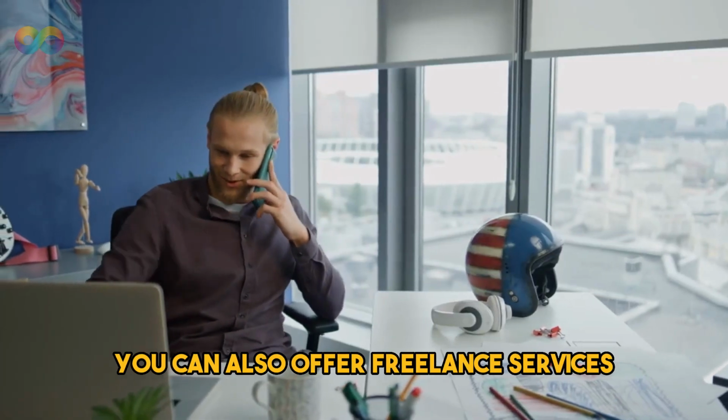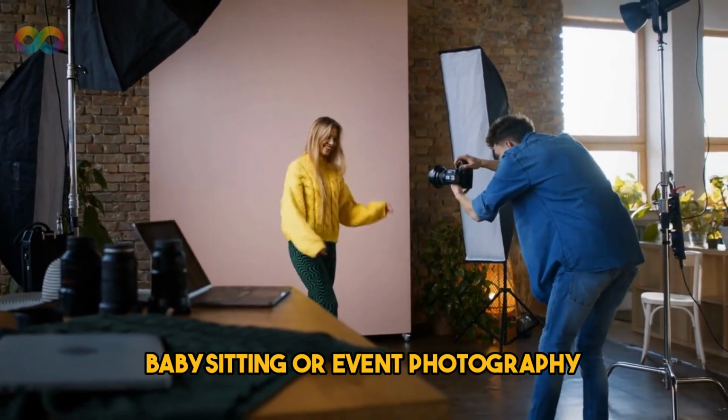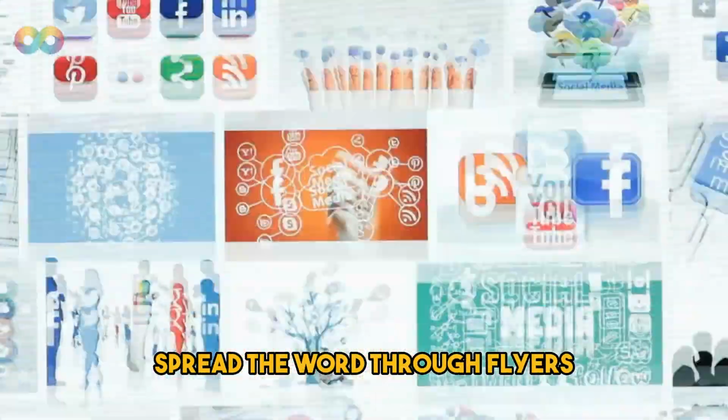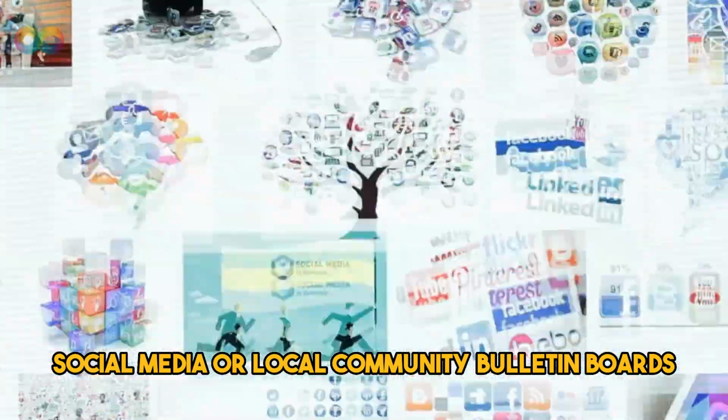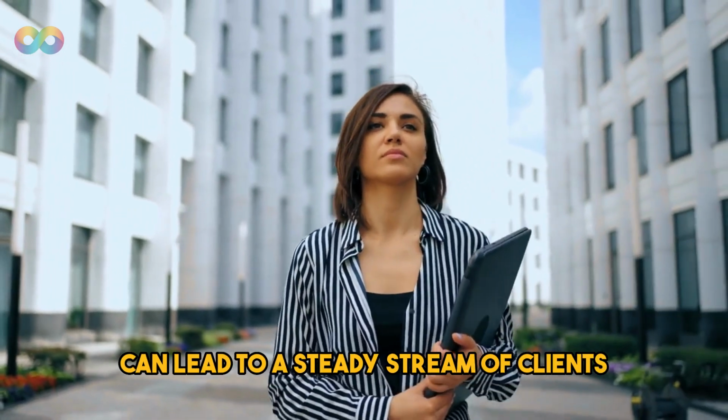You can also offer freelance services within your local community. This could involve pet sitting, house cleaning, babysitting, or event photography. Spread the word through flyers, social media, or local community bulletin boards. Building a reputation in your local area can lead to a steady stream of clients.